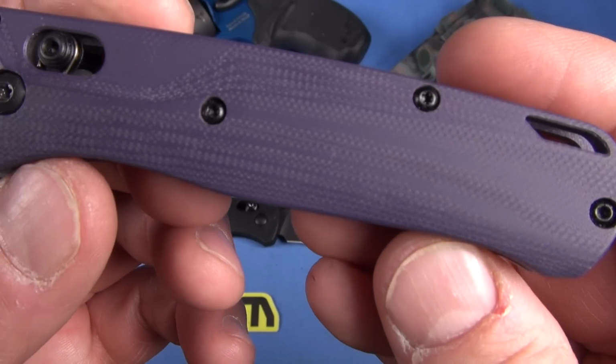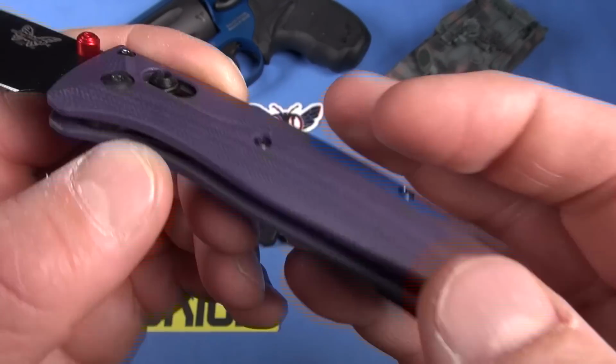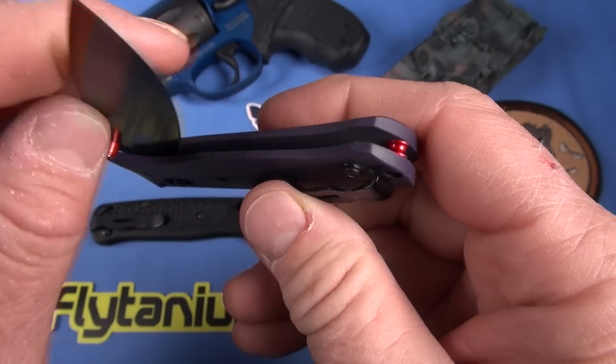Big fan of purple. You're going to see that with my EDC knife of choice. Let's check out the centering after I reassembled it.